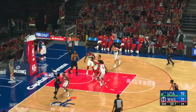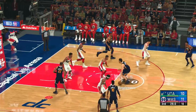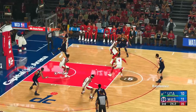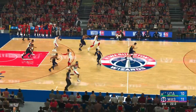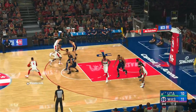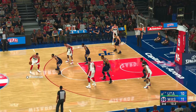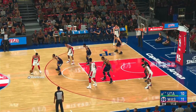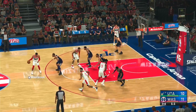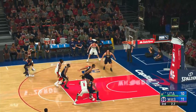Here's Conley. Gobert, the pass to Bogdanovich. Inside, Mitchell, and it's blocked. Avdia, he kicks it to Westbrook. Pass to Beal, fires the 3.